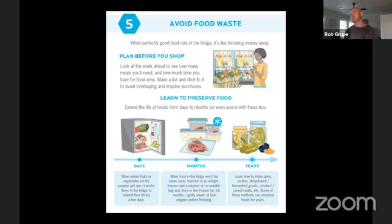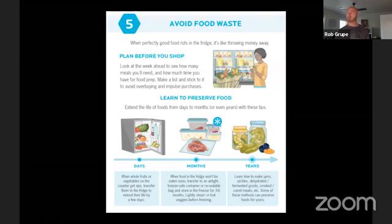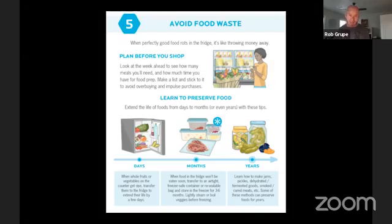So we want to plan before you shop, and be sure to not go shopping when you're hungry. Make sure that you've eaten, you're satisfied before you go to the grocery store, or before you're ordering on Instacart or something like that. It's easier to make impulse purchases when you're using the app. It's a lot easier when it's right there in front of your face to throw something in the cart. But yeah, plan out so that way you don't have stuff going to waste.